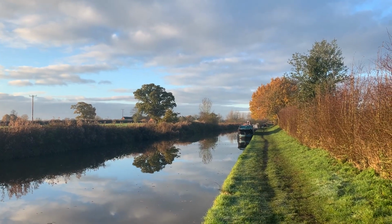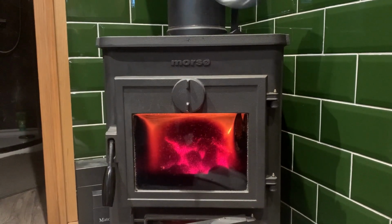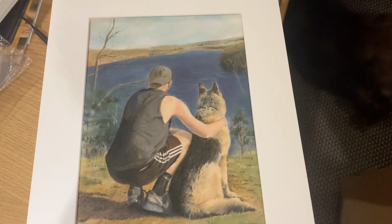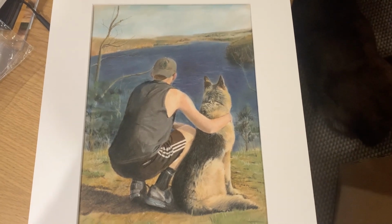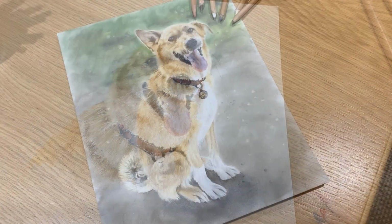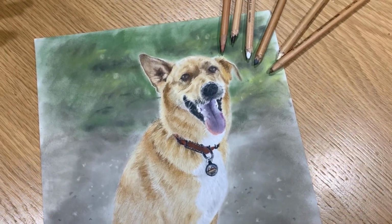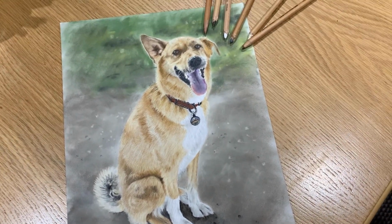Wow, what a beautiful morning. Oh, meanwhile, back on a boat. Well, do you remember that piece that I was starting at the beginning? Finally finished, and I'm really happy with it. I love the detail in the shorts, and I hope that the recipient is really happy with this. And this is another piece that I just started. This is another surprise commission that's going over to America. Really happy with this. Really like the background too.